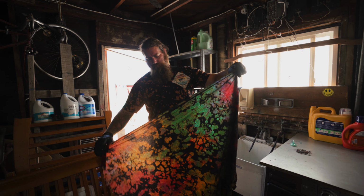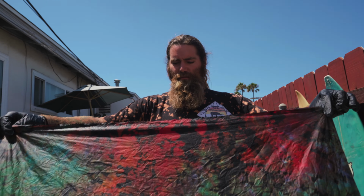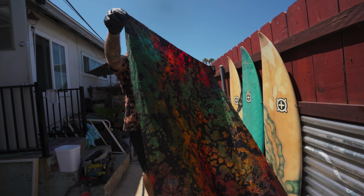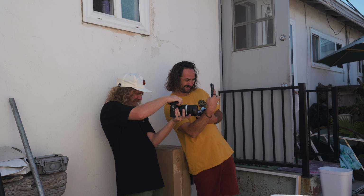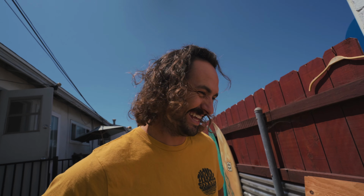She is. Bring her out here in the sun. Yeah, this one came out sicker than the other one, I think. This is what handmade flavor looks like right here, baby. What do you think, Glenn? That's super rad. Beautiful. Straight beautiful.